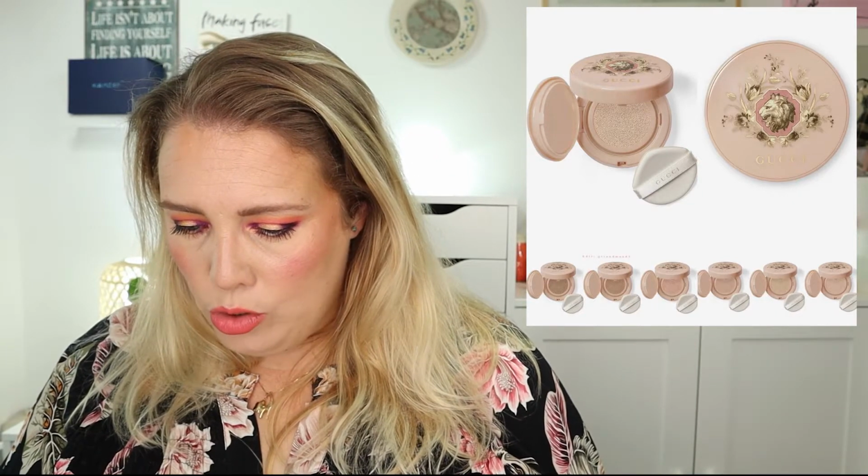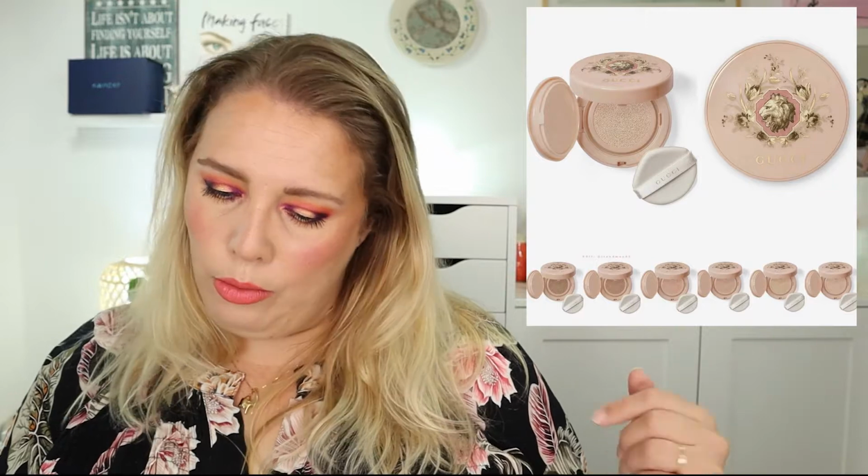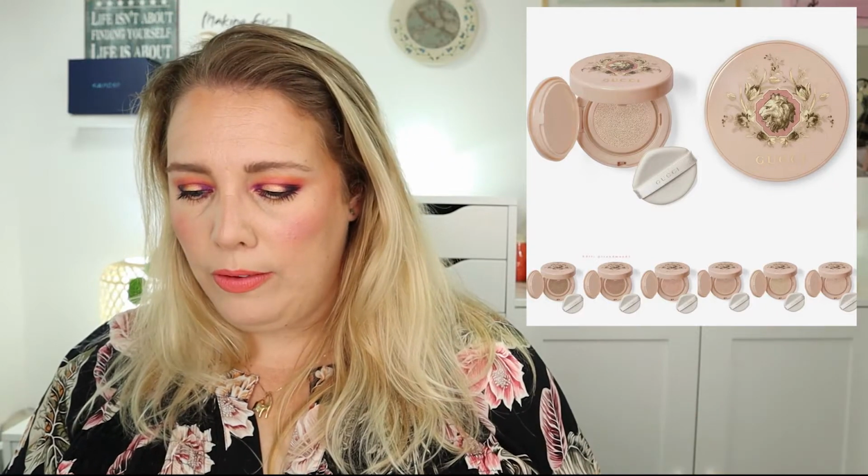Then I have seen in the beauty community, we don't really understand what this is. This is a new foundation from Gucci. It's a cushion foundation. What's it called? I think it's called the Cushion de Beauté Refillable Foundation with SPF 22. It's meant to be light coverage. The 22 SPF is not going to do a lot.